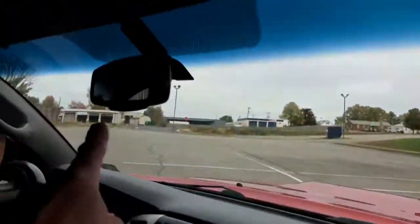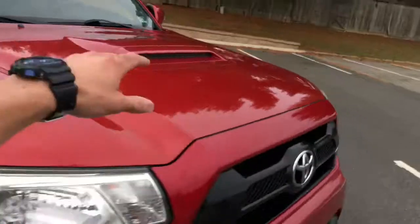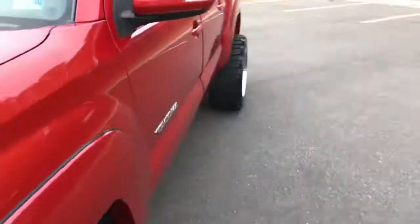It's got a backup camera incorporated into the mirror. I'm gonna show you guys. I love the way the Tacomas have the hood scoop. They're so aggressive. It's not actually functional, but it does look cool. I'm gonna show you guys the engine here. Check it out. Here's the driver's seat. No rips, nothing like that.